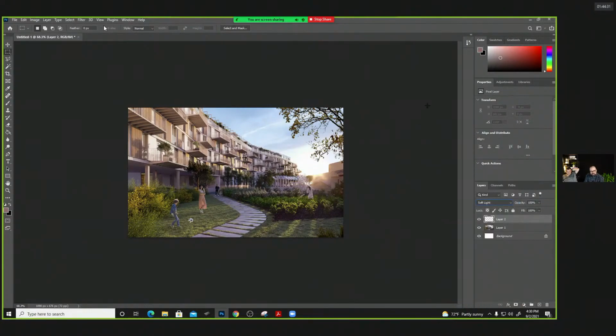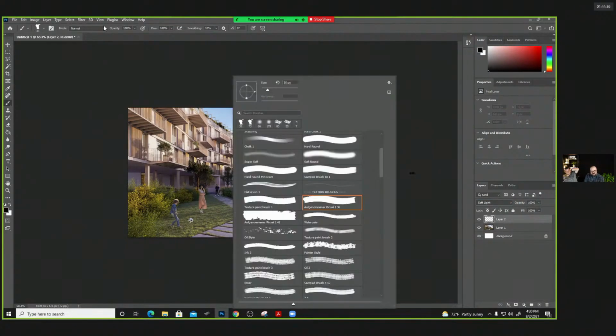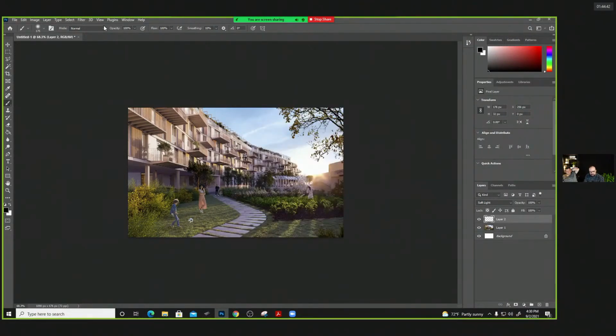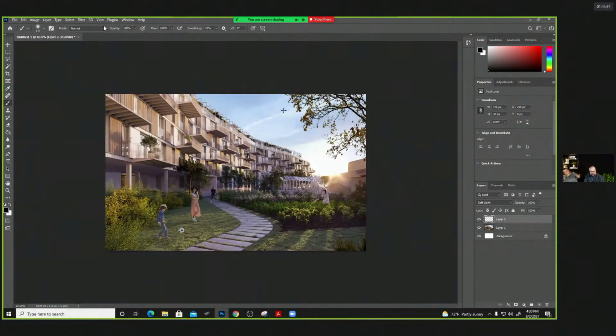I will just show you a super fast technique. Of course, don't use this on final images. It's just to prove the concept. I will just paint with black and white on a layer that I set to soft light to show you how the hierarchy of the image should be.